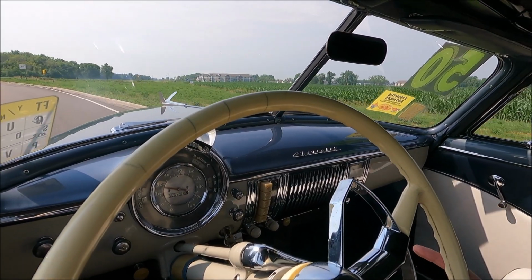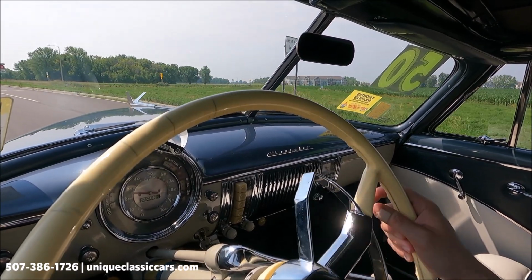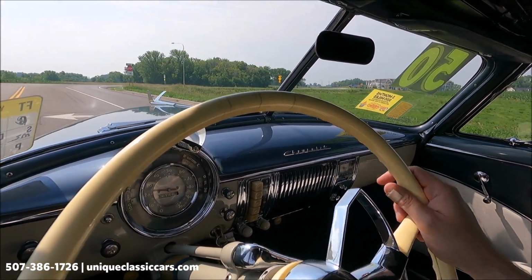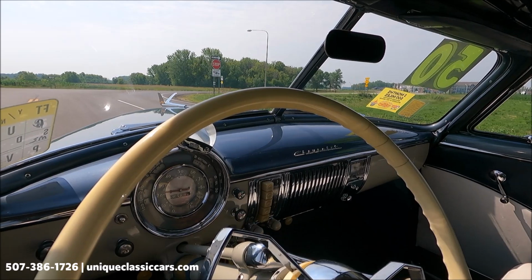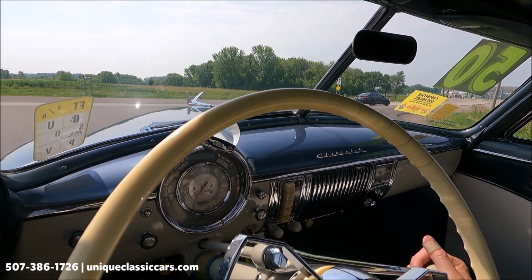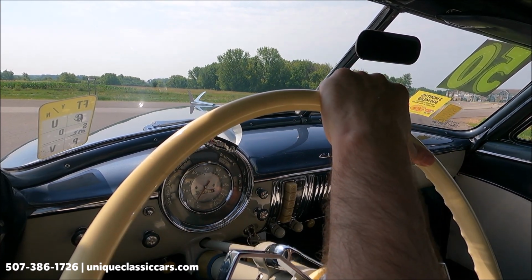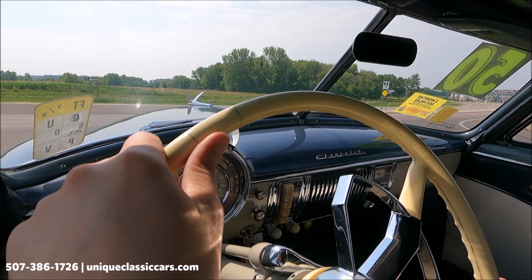Here we have a 1950 Chevrolet Deluxe. Very nice blue color. We have an aftermarket turn signal attached to the column that works well. This is a 3-on-the-tree manual transmission.